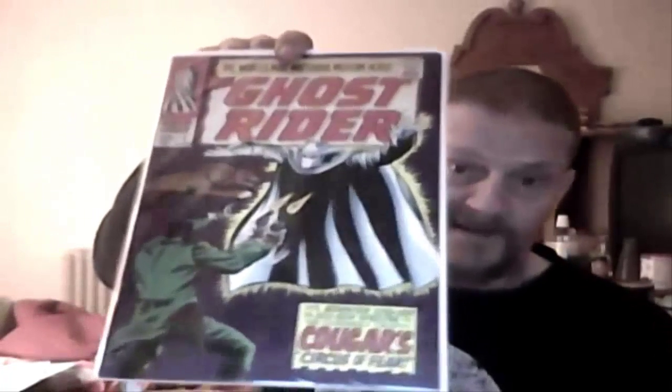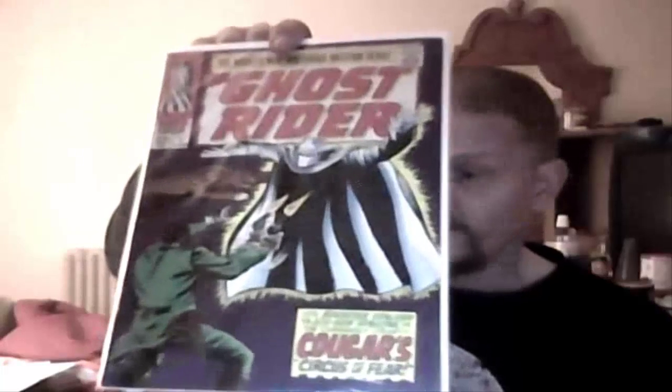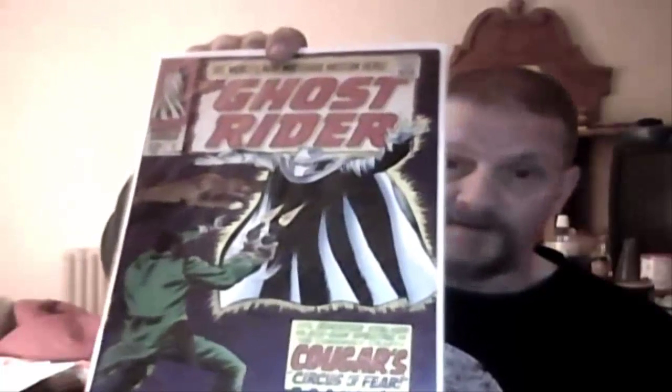I picked up the original Ghost Rider, late 1960s. Beautiful condition, about 7.5. Got it at the comic shop. Picked this up for about $49, I believe.